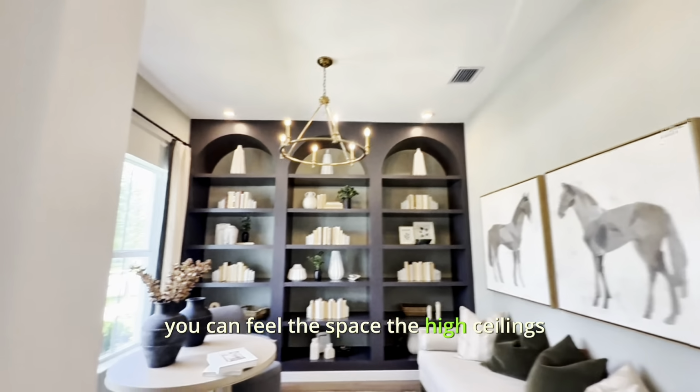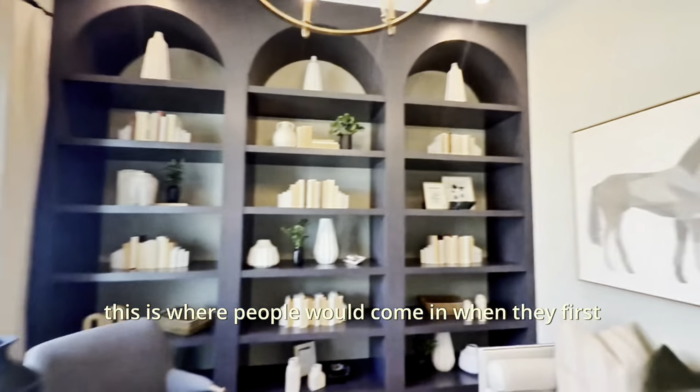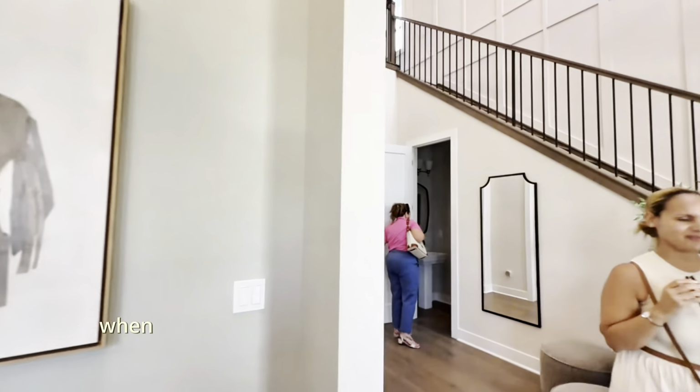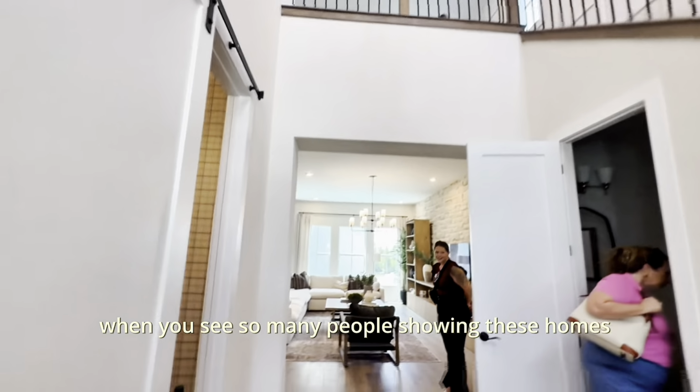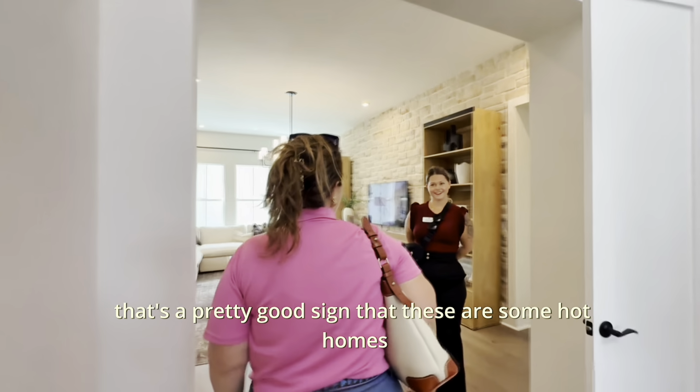Now, from the minute you walk in this house, you can feel the space, the high ceilings. You got your little drawing room area. So this is where people would come in when they first come to your house. Let me tell you something. When you see so many people showing these homes, that's a pretty good sign that these are some hot homes.